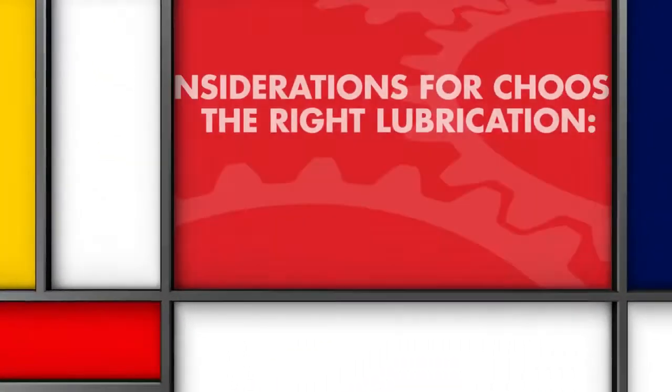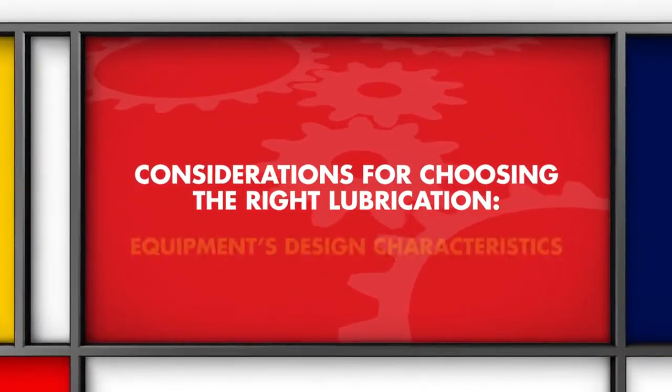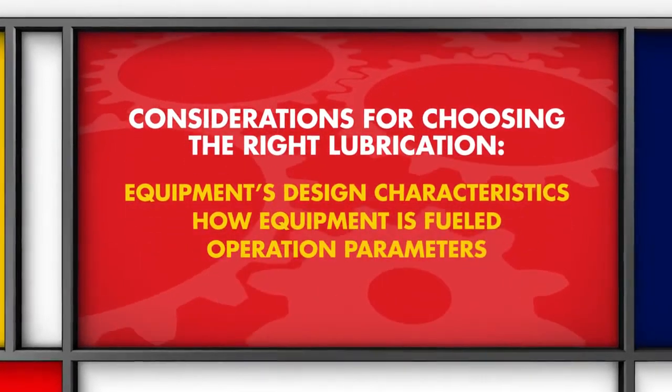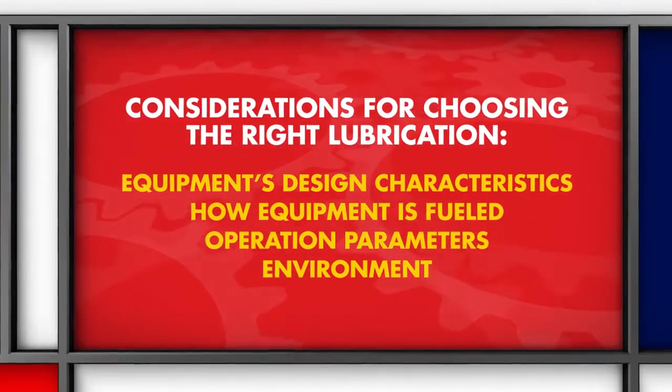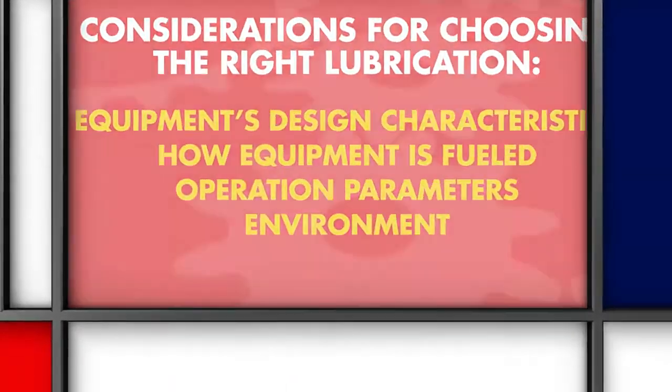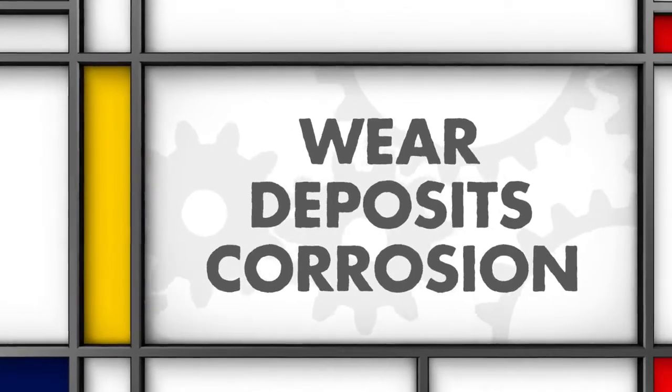Choosing the right lubricant or grease often depends upon a combination of the equipment's design characteristics, how it is fueled, operation parameters, and the environment. This can create different challenges for lubrication. The right lubricants and greases play a vital role in helping protect critical components against wear, deposits, and corrosion, even when operating at maximum load.